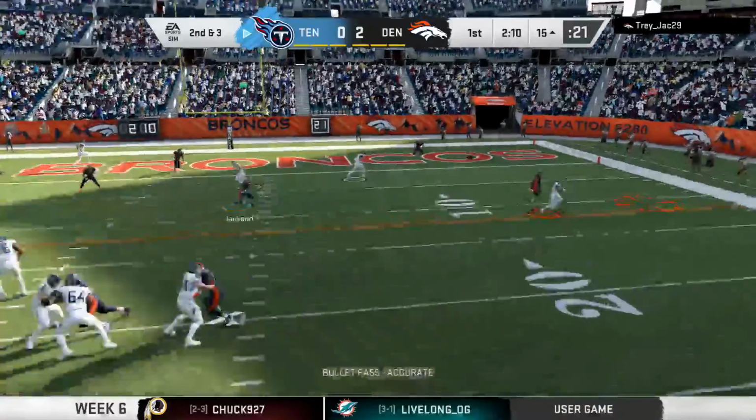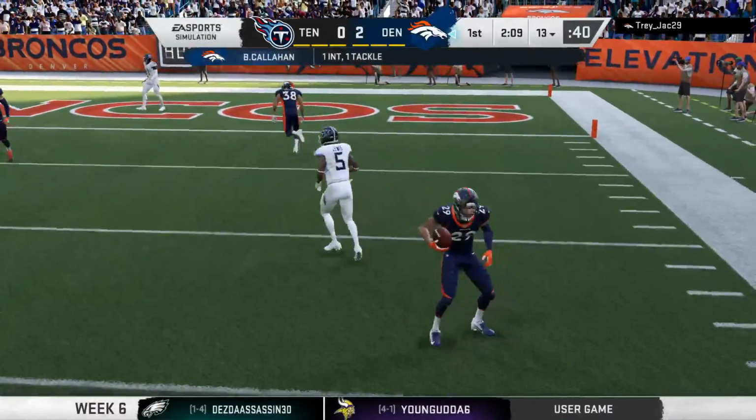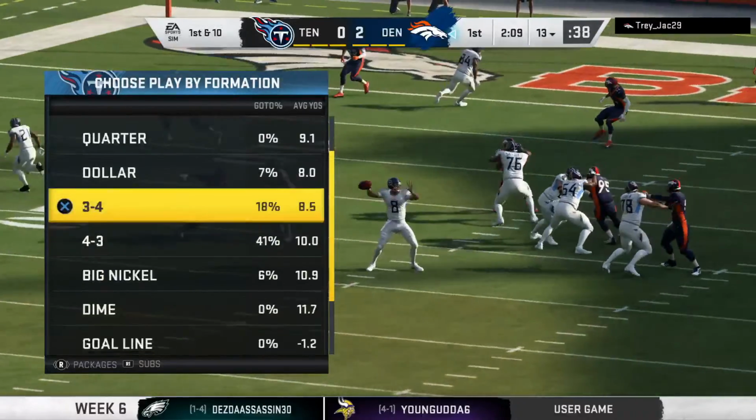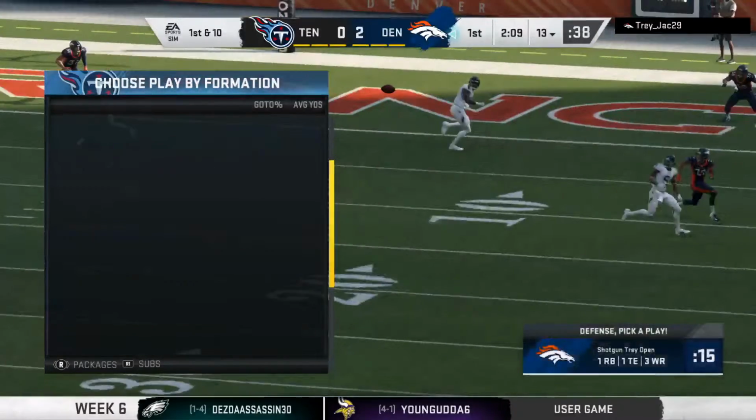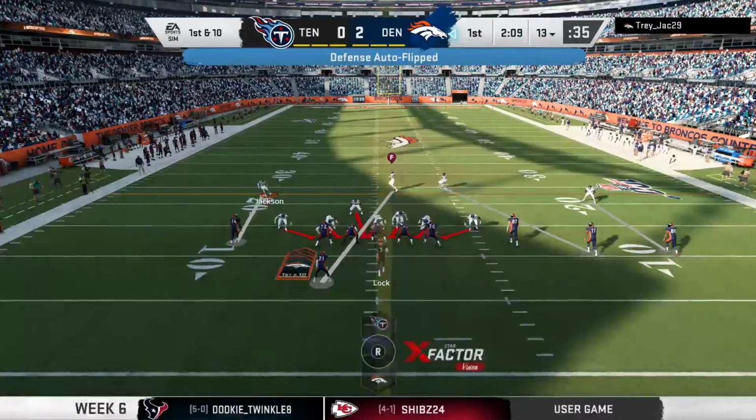Throwing on 2nd and 3. Mariota. He rifles one that's intercepted. Picked off by Bryce Callahan. He had a little bit between 3 interceptions. Not an absolute disaster, but another one here. Do you start to get a little worried?